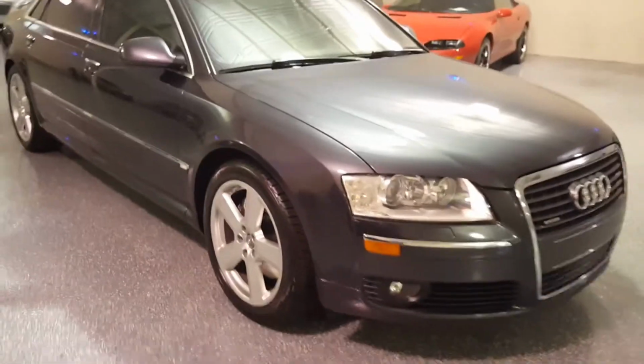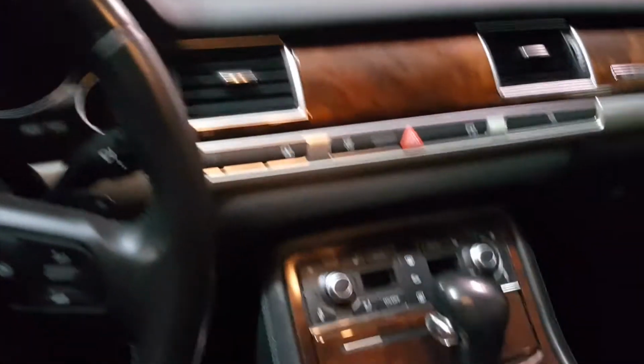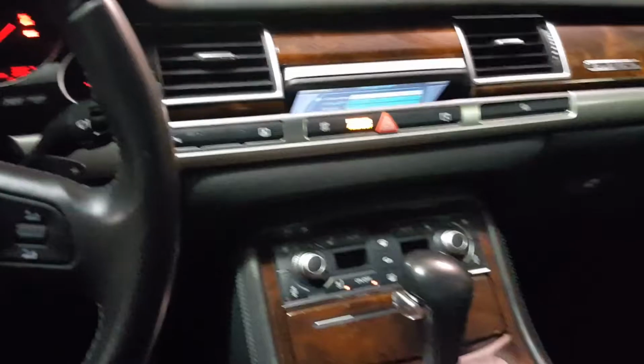I'll take you to the inside of the vehicle. Here we are on the inside. You can get a look at the nice wood grain interior. Sport steering wheel. And to start the vehicle, just push the start button.